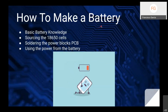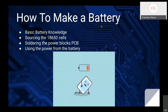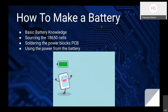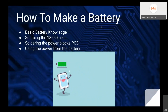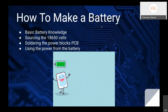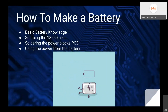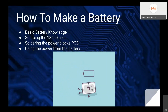All right. So how to make a battery? We're going to be talking about just basic battery knowledge, enough to get you started with it. We're going to be talking about sourcing the 18650 cells, which are the batteries that we're mainly going to be talking about, soldering the power blocks to the PCB boards, and how to actually use the power that we get from the battery that we're going to build.